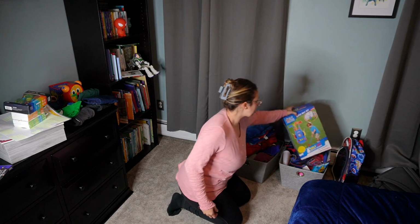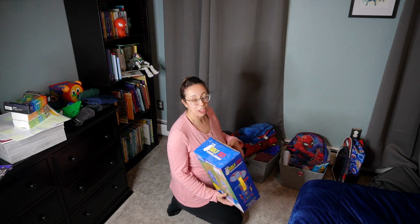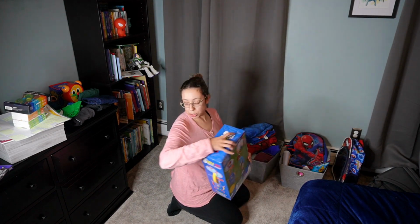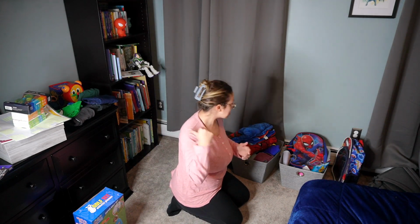So this is a golf kit for outside, for 3 and up. Since he's very much into doing sports and different things outside, I figured we're going to bring this downstairs. We do have a little plastic bin, what I store curtains or holiday items in, in the cellar. We have one in the garage that holds all of his toys until we can get a shed. So that's going to go there.